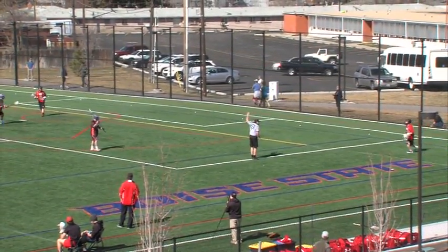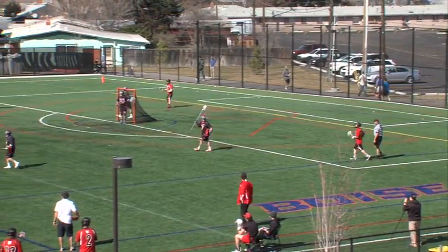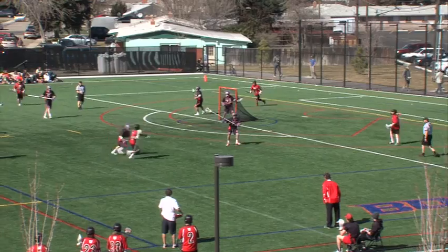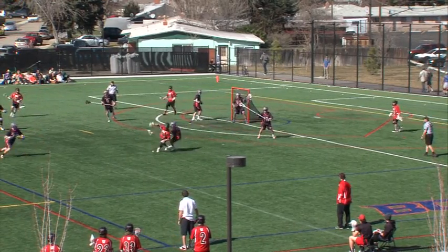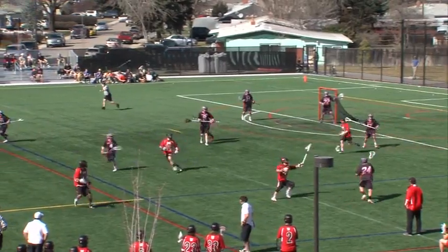And here we go as we reset. They're going to swing it around to the near side. Number 20 with the ball. He's going to try and make a double move there, and he's going to lose possession of the ball as Boise State gets possession back.